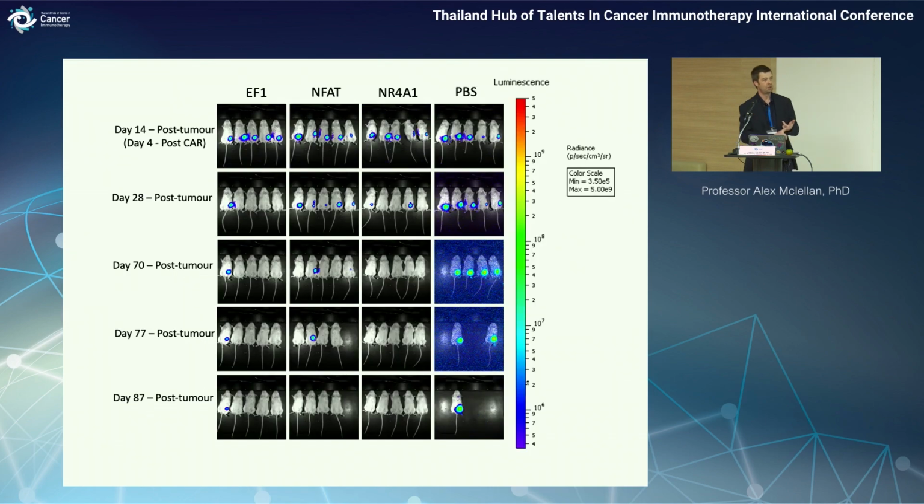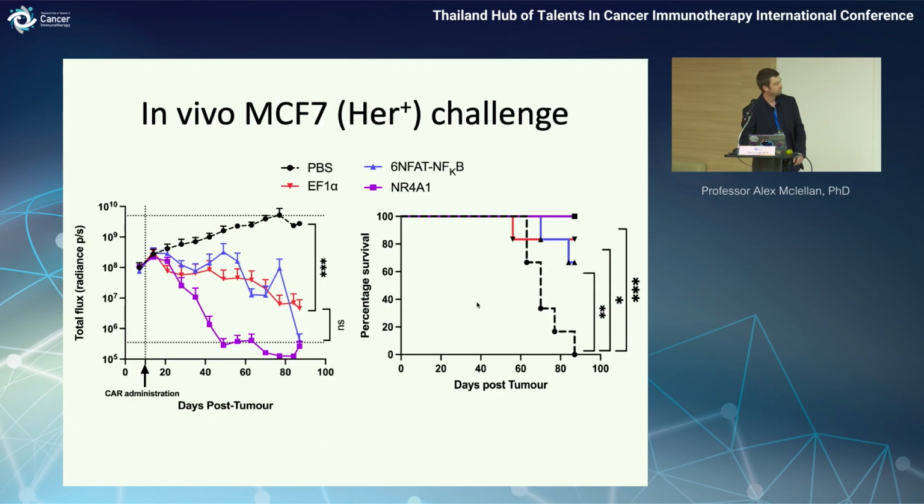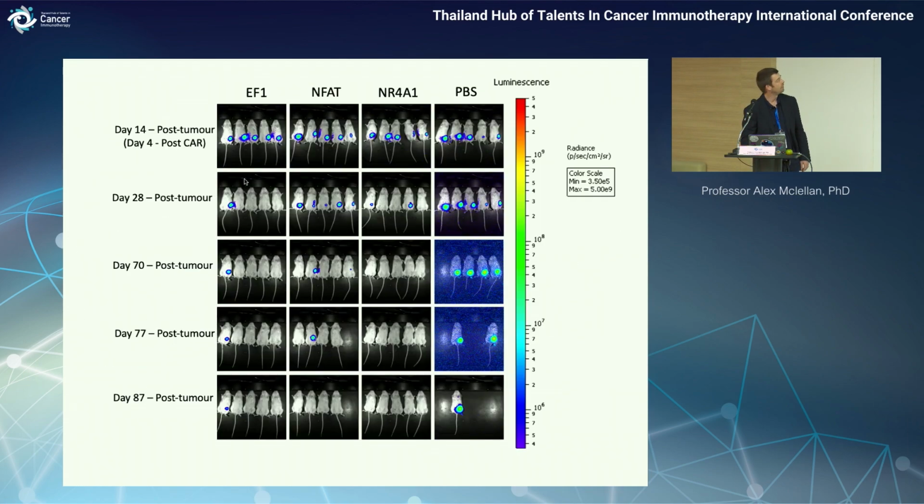Now I'm going to go straight to tumour experiments, and then we can perhaps have a run through why we got these results. So this is EF1, a very strong promoter driving the CAR. MCF7 is the tumour model. We're putting in 2 million tumour cells, and then 4 days later, we're putting in the CAR. This has cleared most of the tumours in the mice, one remaining. NFAT was doing okay. We lost a mouse there, and NR4A1 was the best out of that. You can see the PBS mice losing mice quite quickly in those groups there.